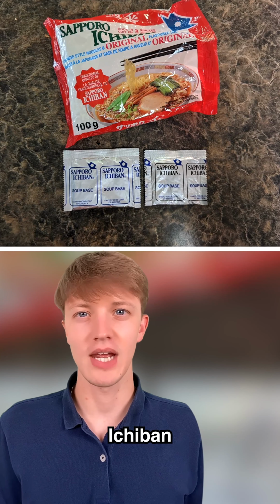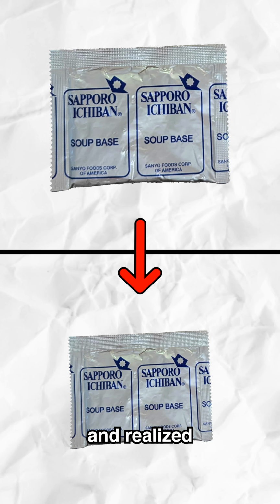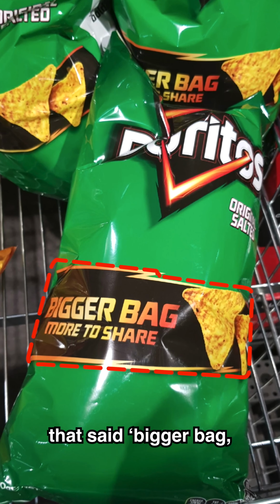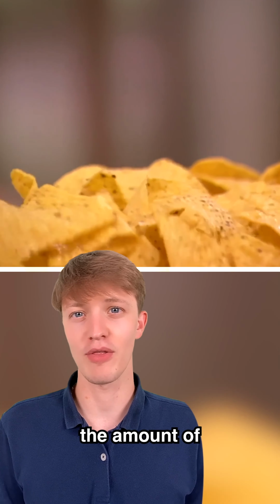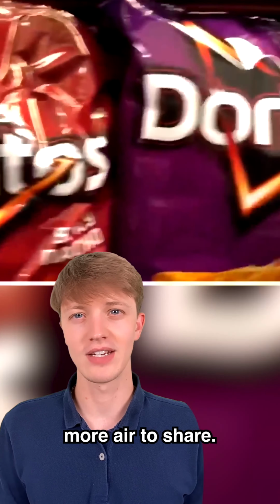You may have noticed Ichiban noodle flavor packs have got smaller. Someone found an old pack and realized it had double the spice. In a store, someone saw this bag of Doritos that said "bigger bag, more to share." But as you can see, it's the same weight as a normal bag, meaning that while the bag is bigger, the amount of chips inside is the same. I guess they're giving you more air to share.